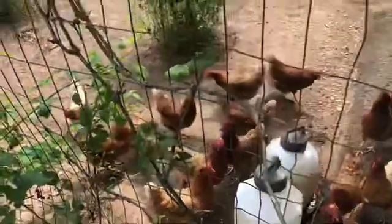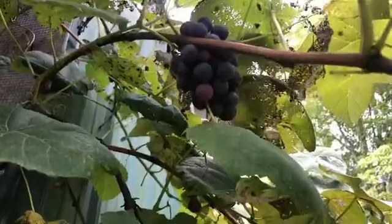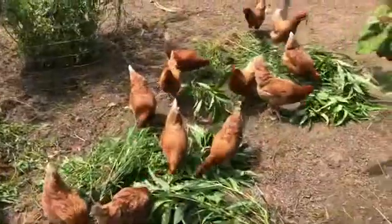Hey y'all, so I just threw some feed out to these hungry girls, but in the process, look what I found that is getting ripe now finally. Grapes there, grapes there, back in there, and some way up there that I won't be able to reach. I was afraid we weren't going to get any grapes this year, but looks like the girls are going to town on those weeds.